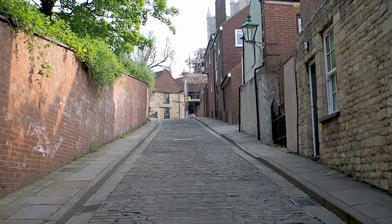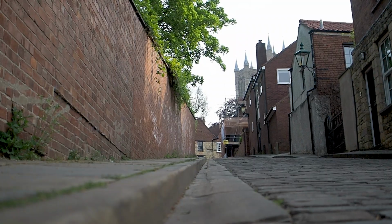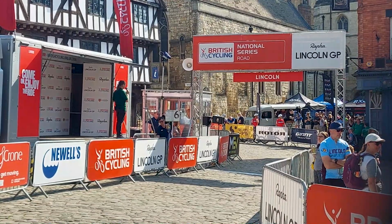The race is famous, or you could say notorious, because it does 8 or 10 ascents of Michaelgate Hill, which is this cobbled hill that I'm standing on. It peaks at about 20%, and the riders come up this hill at a really fast pace. They often prefer to go up the gutter because it's a smoother road. The flagstones are smooth up the gutter. And the race finishes right in Castle Square in the shadow of the cathedral.